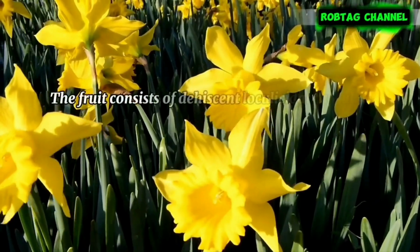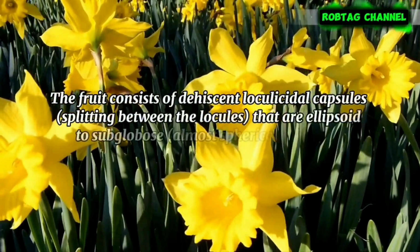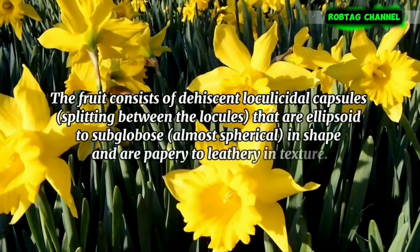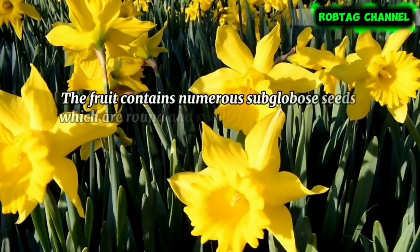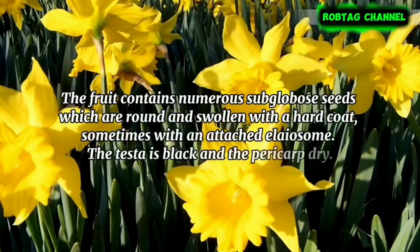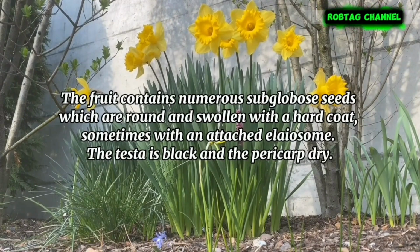The fruit consists of dehiscent, loculicidal capsules (splitting between the locules) that are ellipsoid to subglobose (almost spherical) in shape, and are papery to leathery in texture. The fruit contains numerous subglobose seeds, which are round and swollen with a hard coat, sometimes with an attached elaeosome. The testa is black and the pericarp dry.